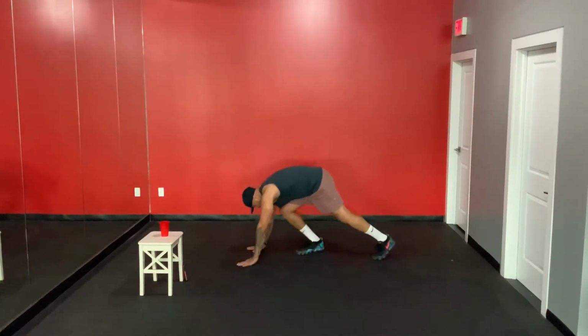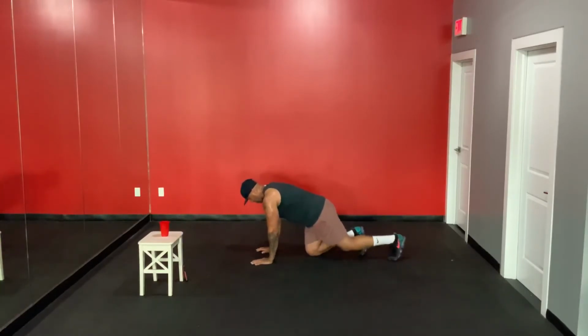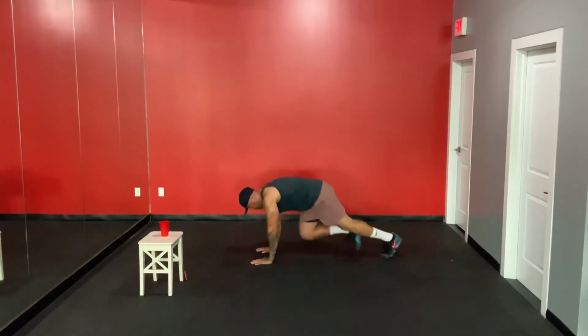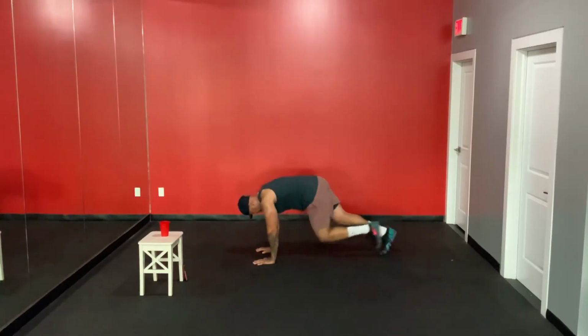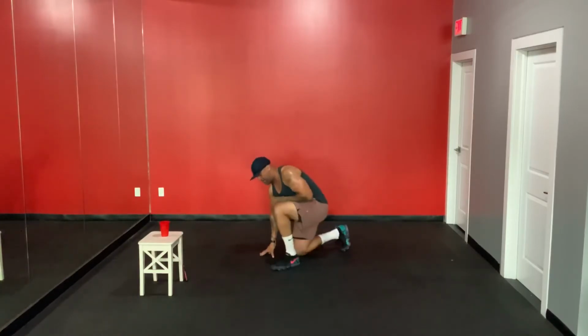Mountain climbers. Wrist, elbow, shoulder. Stack the house. Basement, middle floor, top floor. Let's go. Keep the body weight forward. You can tap down if you like, or lift the toe off the ground. Up to you. Personal preference. 3, 2, 1. Time. All right, back up.